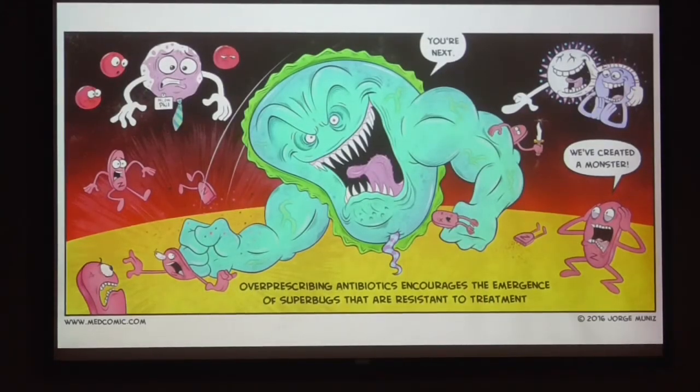Okay, and what does it do? It causes these things called superbugs that are resistant to antibiotic treatment. And in fact, the Centers for Disease Control estimate that about 23,000 people die every year in the U.S. from an infection from a bacteria that's resistant.